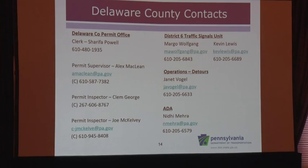Those numbers there are cell phone numbers to PennDOT. Those numbers are available at nights and on weekends. Now, if they don't answer, you will get a return call. But most times they do. If it needs to be elevated, it'll come to the district, or maybe a maintenance force if it's something that needs immediate attention. On the right side, we have the District 6 Traffic Signals Unit, and Margot, Wolfgang, and Kevin Lewis. Those are contact numbers and emails. You might take some shots of this, a picture.